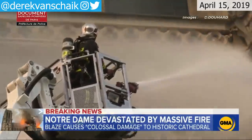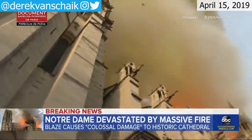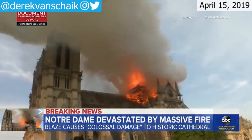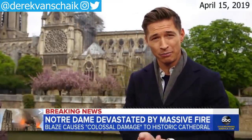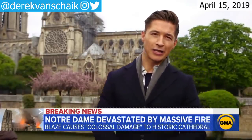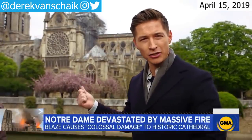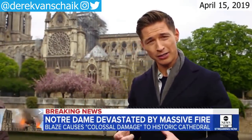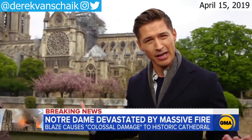While firefighters were trying to beat the flames from outside, deep within the cathedral, a human chain was formed to salvage priceless art and religious relics. And this morning, we're hearing some extraordinary tales of bravery, including the chaplain of the Paris Fire Brigade, who rushed in there to save some of the most important religious relics, the crown of thorns. That's thought worn, Christians believe, by Jesus as he lay dying on the cross.